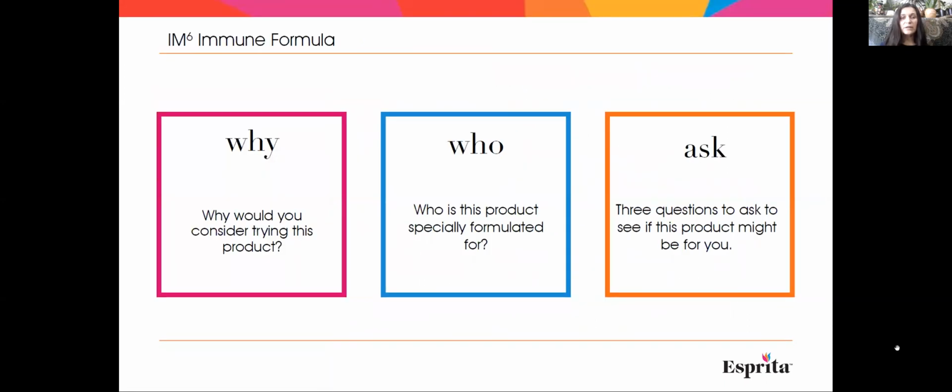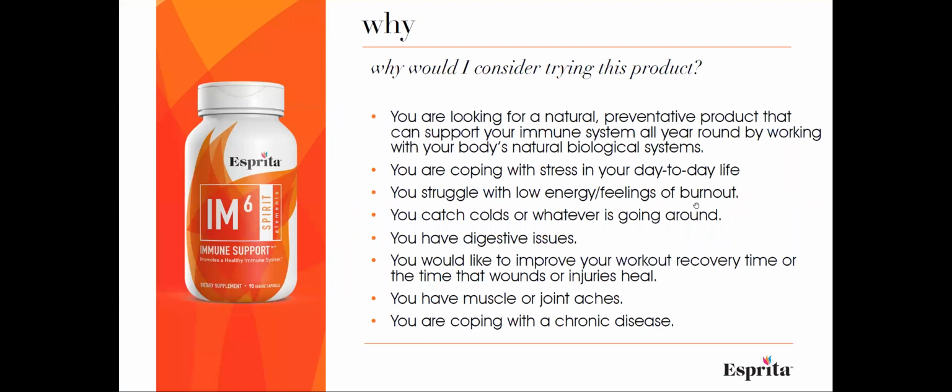So a little bit about the why, who, and the ask. So why would you consider trying this product? Who is this product specially formulated for? And then the three questions that you might want to ask to see if this product might be for you. Starting with our why. So why would I consider trying this product for myself?